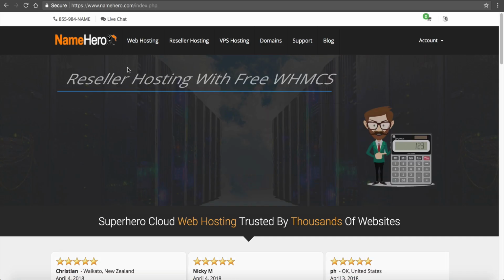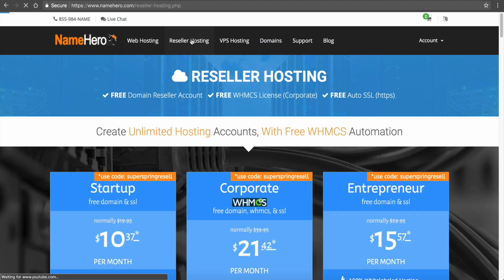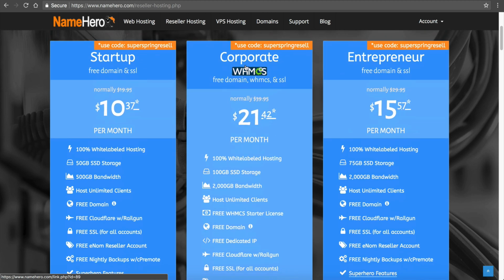So if you're looking to do something similar, you can definitely do this with web hosts or WHMCS. So I'm going to go over to our reseller hosting packages because our Corporate Hero package comes with a free license to WHMCS. So with all of our reseller hosting products, you're going to be able to resell cloud web hosting with free and automatic SSL, LiteSpeed web server with free Cloudflare, solid state drives protected by RAID 10, free nightly backups, all these features. But if you're just wanting to set up a domain registration site, you can do that as well. But I highly recommend the Corporate Hero package because it does come with that free WHMCS license. If you go to WHMCS.com, you're going to pay at least $15.95 a month just for that license.